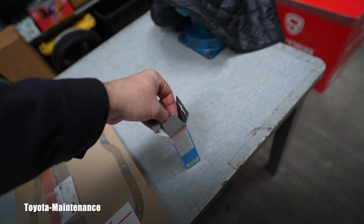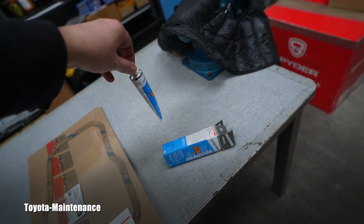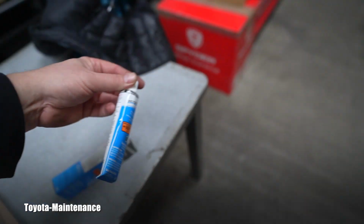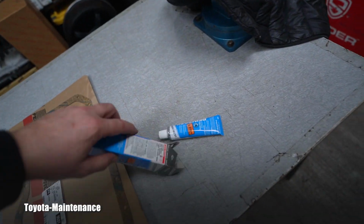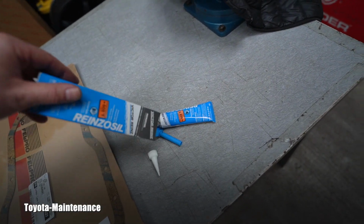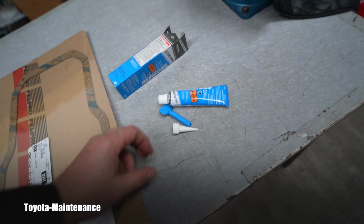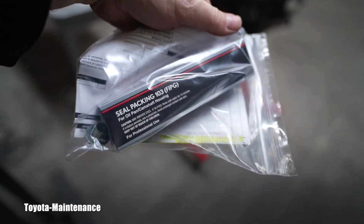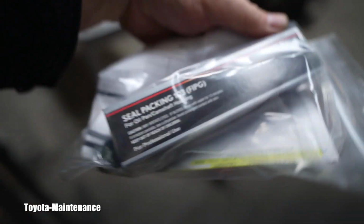What is FIPG? Well, everybody knows, right? Toyota FIPG. So here, how it looks. In the picture, it looks with that squeeze and the applicator. Let me show you FIPG next to it. Toyota Seal Packing FIPG, right?